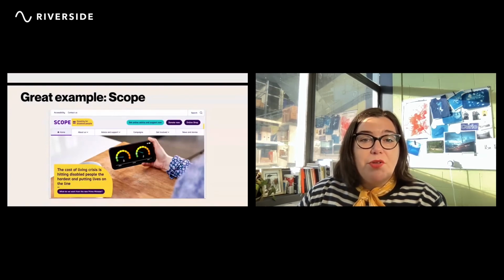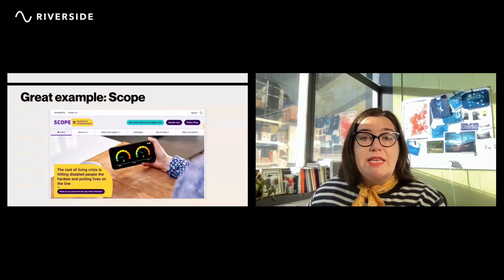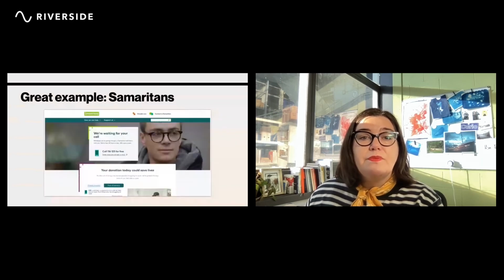First up, we've got Scope. And as you would expect, as a disability charity, Scope's homepage does an amazing job when it comes to accessibility. I really appreciate the way that it reflects key issues that are going to be relevant to users at that moment, which at this point in time in the UK is the cost of living crisis. That's front of mind for so many people, and it has a disproportionate impact on people with disabilities. The homepage also goes on to describe what the charity does, and it provides an easy route into key content and tasks too.